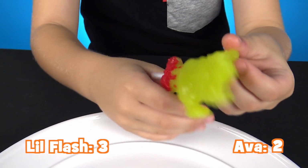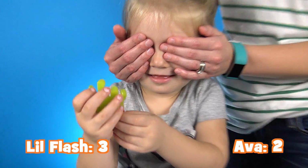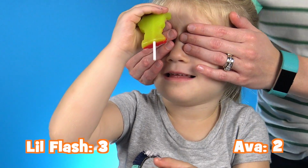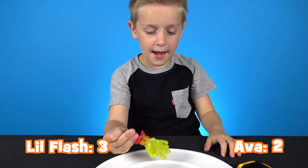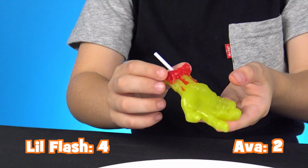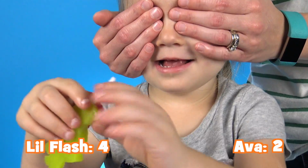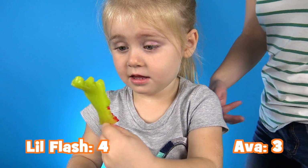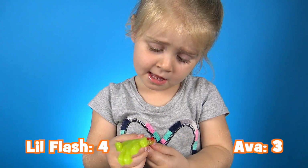Jalapeno. What is this? Is it an alien? Or is it a zombie hand? A zombie hand. Ding. Oh, it has blood on it. Show me. Red. Blood. Ew. A zombie hand. Let's check it out. That's a zombie hand. Yeah, it is.